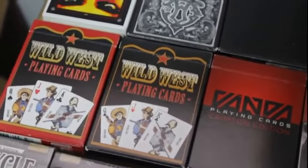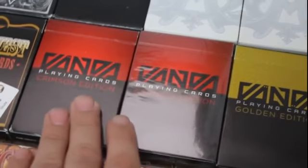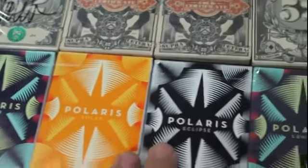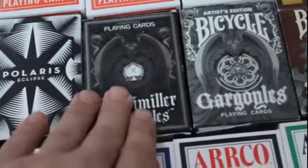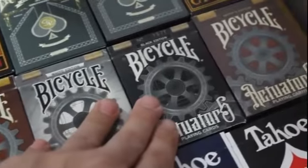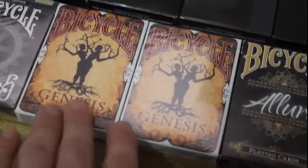Then I've got Wild West playing cards, one red, one black. Vanda, red or crimson edition, one open, one sealed. Golden edition, one open, one sealed. The Polaris, lunar, solar, and Eclipse all open, and then Lunar Solar Eclipse sealed. Multi-Miller Gargoyles, that's open, and then a Gargoyles. X-Raiders, Artist Edition, white and black, all open, and then we got Artist Edition sealed, and white and black editions sealed. Genesis, open and sealed.